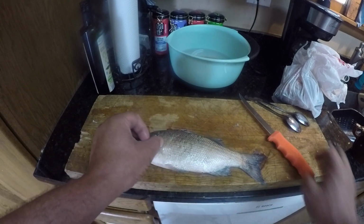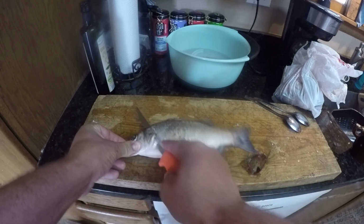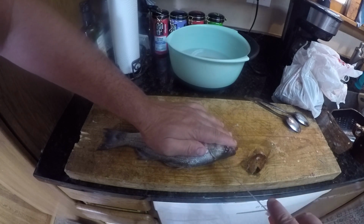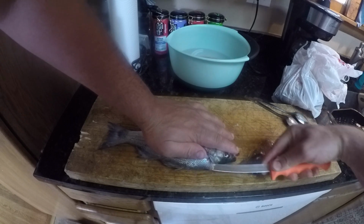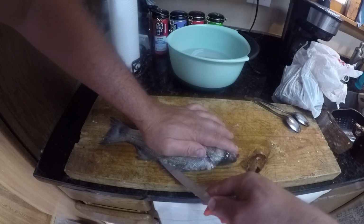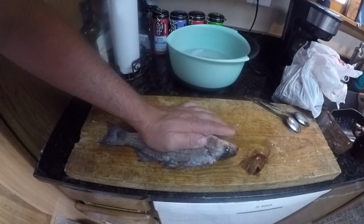So anyway, what I do, right behind the head, just like a crappie, or anything else really. Okay, flip them over again. Get all the way down to the spine. Kind of flip your knife back around and come out. And just kind of keep it angled down, so you can ride that bone there all the way to the back.